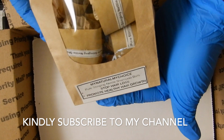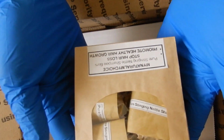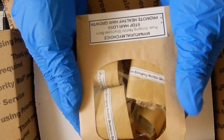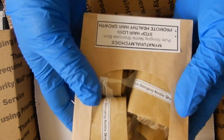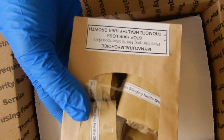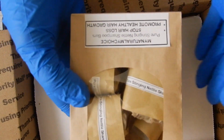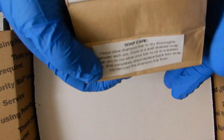And the customer ordered my new product, my Pure Stinging Nettle Shampoo Bars. I am so excited to finally launch my new product. So this is a great shampoo. It's Pure Stinging Nettle shampoo, and nettle is great for hair loss. And the instructions, ingredients, and soap care is on the back.